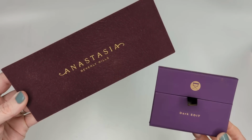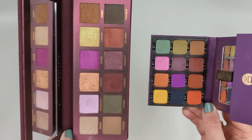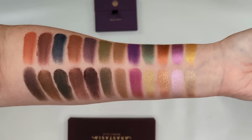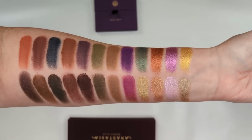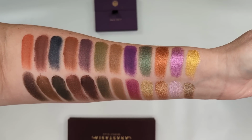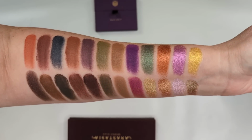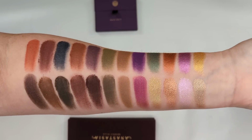Another palette I thought of was the Viseart Dark Edit palette. This one also has major fall vibes. It has some of the same jewel tones and warm neutrals, and swatched out, the Viseart shimmer shades on the right side of your screen are a bit more saturated than the ABH ones, and when it comes to the mattes on the left side, I do think they actually line up pretty well. I would say, as somebody who loves neutrals, I'm more drawn to the more desaturated colors in the Anastasia palette. Just a little bit. I think the Viseart is just a bit more bold and colorful for my taste.